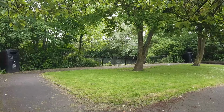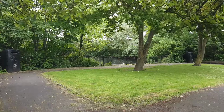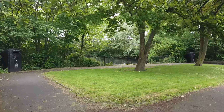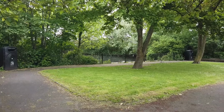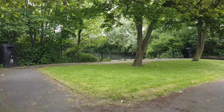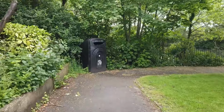Costa, Thornton to Marsh Mill Village. Hoping to do a nice quiet video on a bank holiday Monday, and there was nobody there. The place is just deserted, worse than when it first opened, and I used to have a market down there.